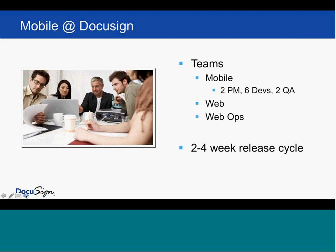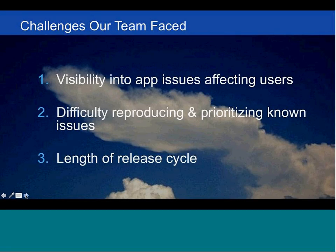Perfect. Well, I think with that, should we dive into some of the use cases and tee up what you're looking at and how you're using the technology for mobile? Perfect. Sure.